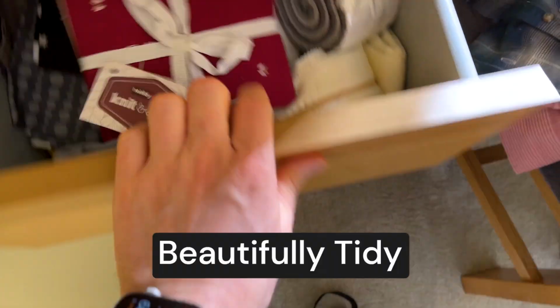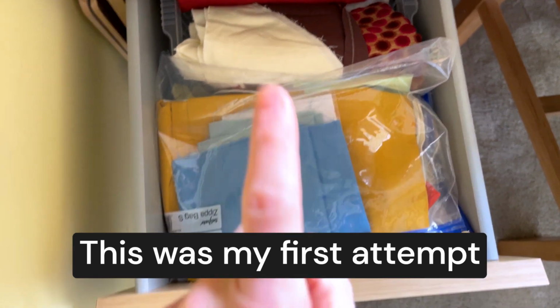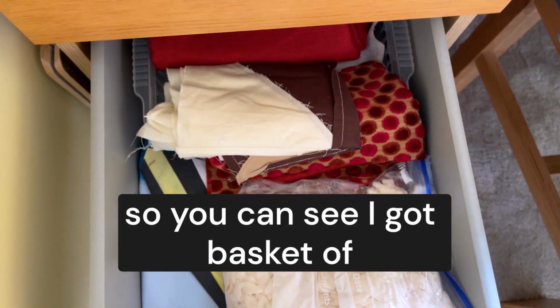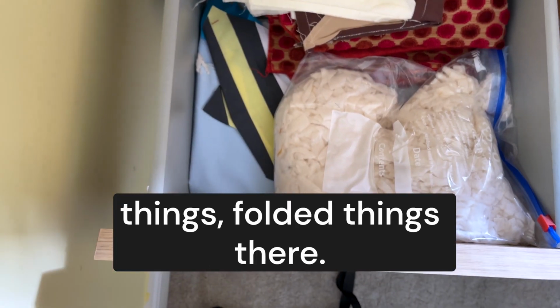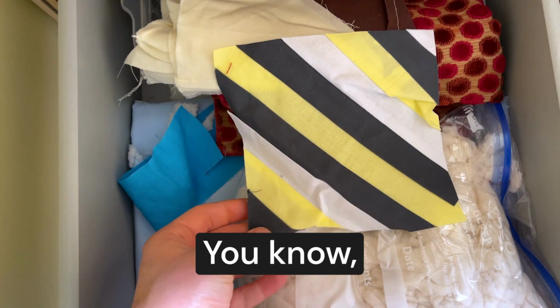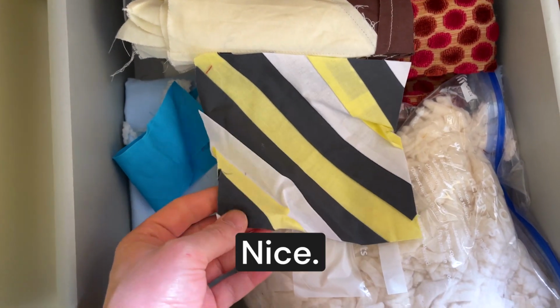Yeah, beautifully tidy and organised. This was my first attempt at tidying. So this was my scrap management. So you can see I've got a basket of folded things there. This is the first time I ever tried strip quilting. You know, you get a piece of paper and you throw strips to it. Nice.